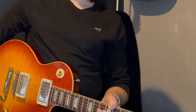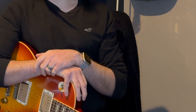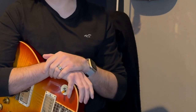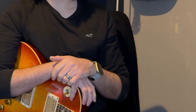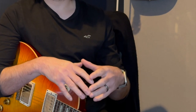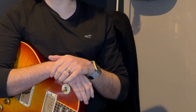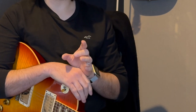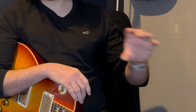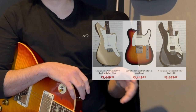And then there are the more boutique brands, or smaller brands. Maybe boutique's the wrong word for these, but take a company like Sur. I don't know if I'm pronouncing that correctly. The cheapest one as of today, this is early December 2024, the cheapest model for them is an open box model for $2,699. Every other guitar from this brand is above $3,000.